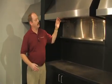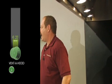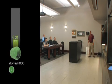We have individual blowers in here. This is our 1200 CFM hood. We have 4 blowers in here, 300 CFM each. I'm going to turn these blowers on one at a time. That is the quiet hush of one Ventahood 300 CFM blower.